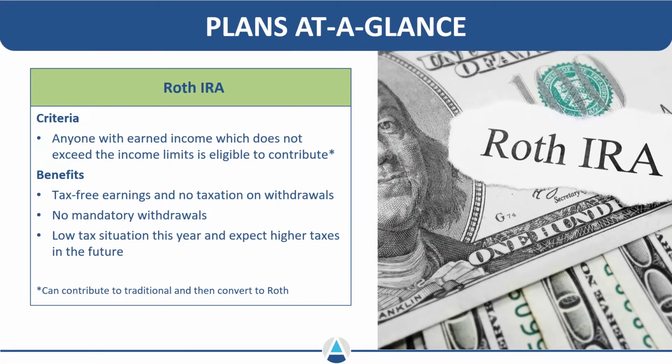Now, a Roth IRA. Anyone with earned income that does not exceed the income limits is eligible to contribute. That does not mean that if you are ineligible to contribute directly to the Roth IRA, that you cannot have one or open one, and I'll get to those phase outs for modified adjusted gross income here in a moment. Anyone can have one. If you make $1, if you make $1 million, if you're making $10 million, you can always open a Roth IRA. Your ability to directly, and I use that word specifically, directly contribute to it may be affected by how much money you make, but anyone can open one.